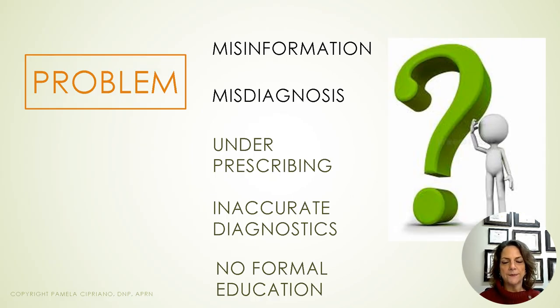So what exactly is the problem? Is it misinformation? Is it mixed diagnoses? Is it underprescribing? Is it inaccurate diagnostics? Or is it no formal education? There is no formal education on tick-borne diseases. You rarely hear of it, period. When I get information about a conference coming up, or a new drug that's on the market, or if I want to get some CMEs for my certification, tick-borne disease, Lyme disease, Borrelia burgdorferi, Bartonella, babesiosis, Ehrlichia, never ever on the list. Never.